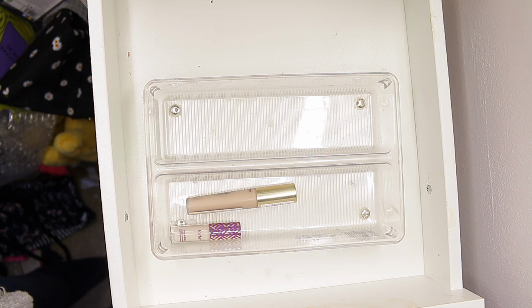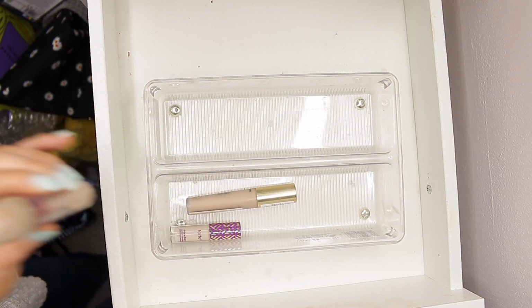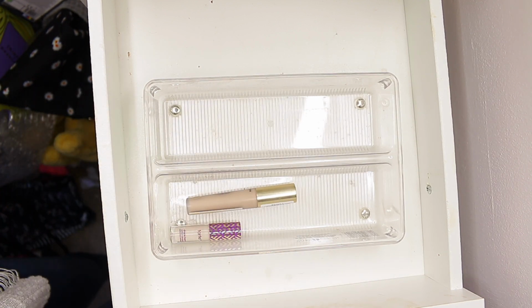I feel like I might need to get the brightening one, because they have expanded the range in the UK, so you can now get like 8 to 10 shades, and before you could only get like 3. So I feel like that's pretty good that they've expanded it. I do really like this stuff. It is very, very good, medium to full coverage, and easily buildable as well.